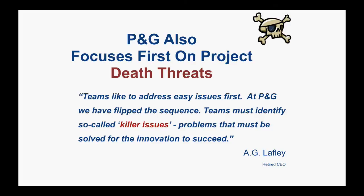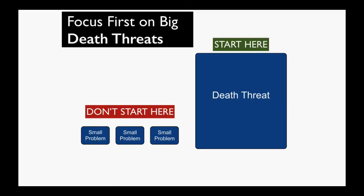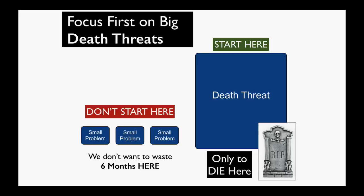What we recommend is, rather than going into any particular project for innovation and listing off all the things you have to go and do, flip the order. List all those problems that you have, but those things that are big death threats, we want you to start working on them first, rather than over on the small stuff, which can be tempting because you get a lot of mini wins with the small stuff. We don't want you to start over here because you'll waste time, money, and energy doing the small stuff that doesn't matter only to die 6 months later because you haven't addressed a death threat.